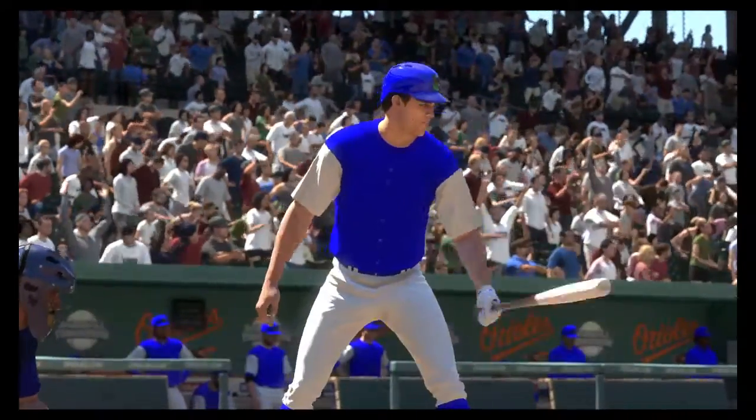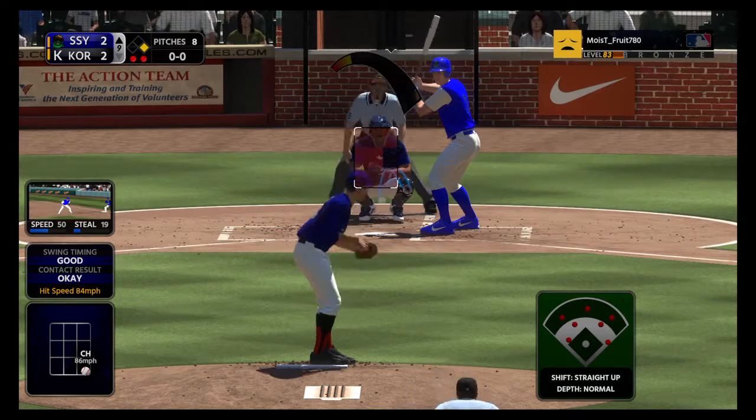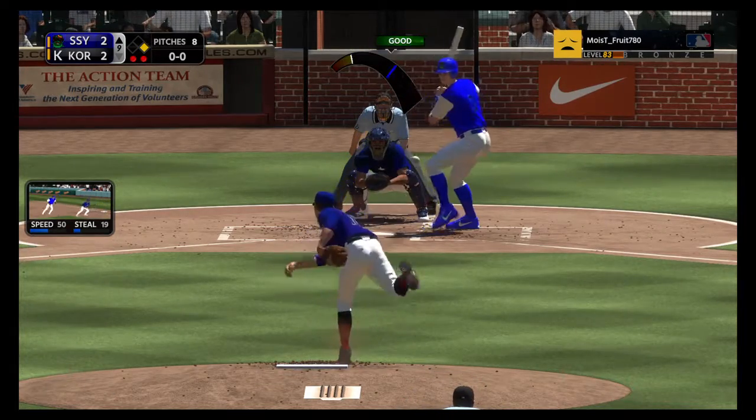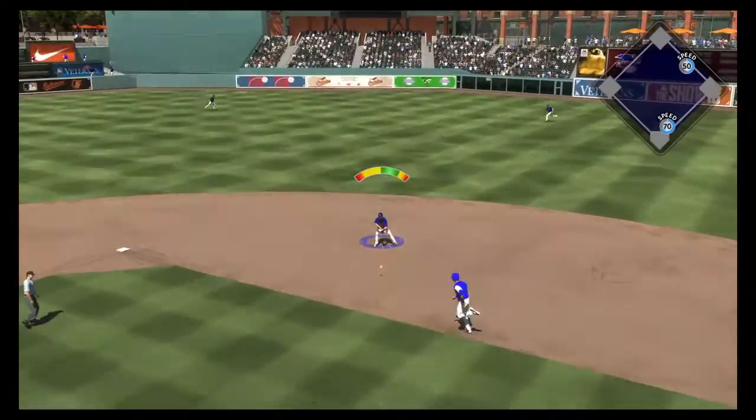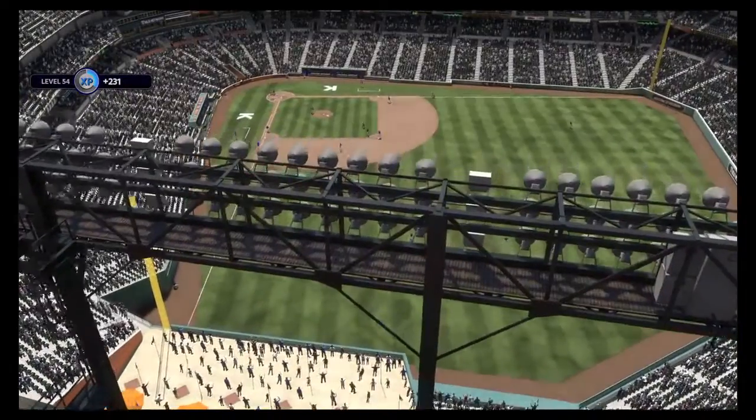Stepping in and ready for another shot, Dale Murphy. There are 2 gone and the possible go-ahead run at first. Here's the first pitch. Sent on the ground out to second. Throw to first in plenty of time, and the side is retired.